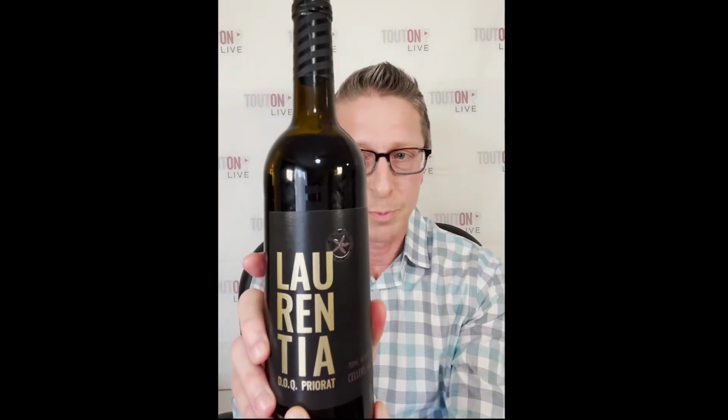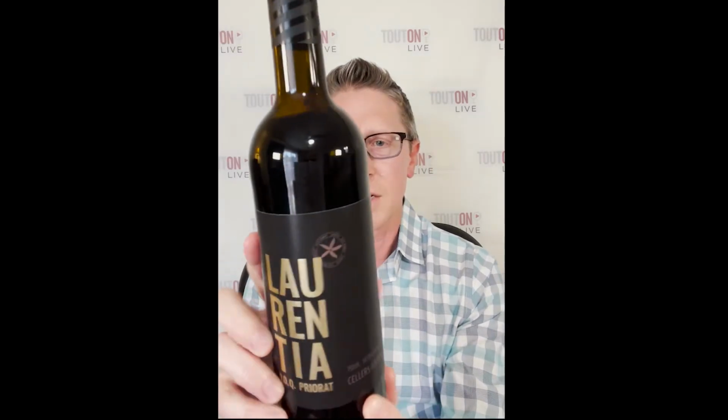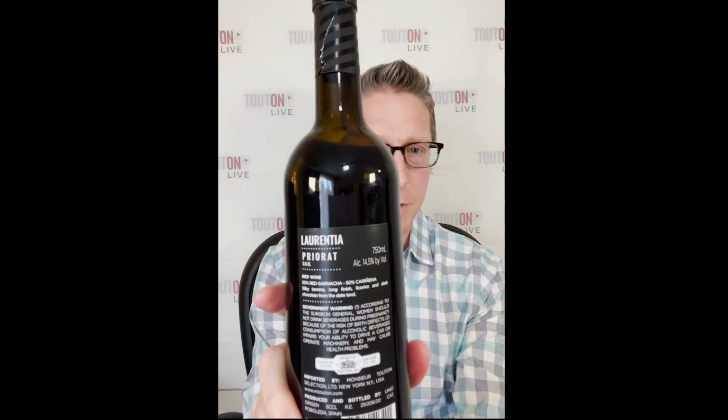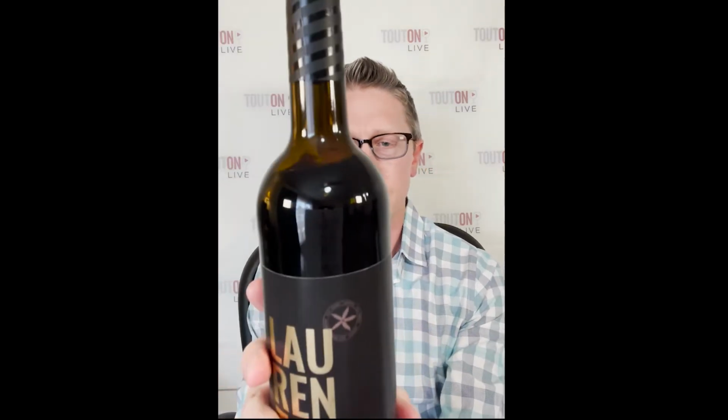Let's get into the wine. So we'll look at the label here first. Laurentia. It's a beautiful label, very striking. And the back label as well talks about the grapes. We'll talk about Grenache and Carignan here in a moment. Let's go ahead and taste the wine.